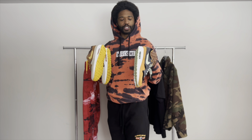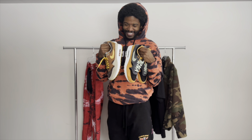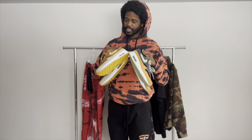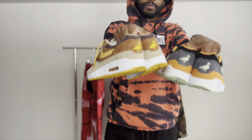But this was paying respect to the previous Ugly Duckling pack of dunks. This was just paying respects to it. And they did an amazing job. So well put together. When it comes to the coloring, the stitching on here, go true to size, you guys. It's a narrow fit. So if you have narrow feet, just go true to size. If your feet are a little bit wider, I definitely suggest you go up half a size. But well put together shoe.